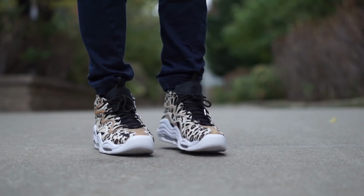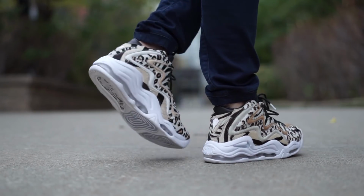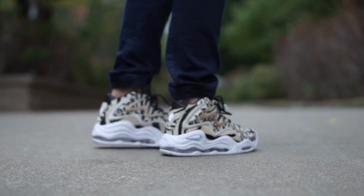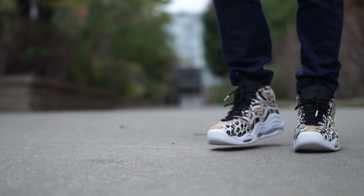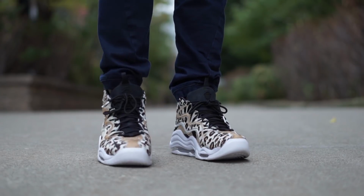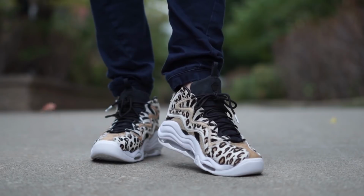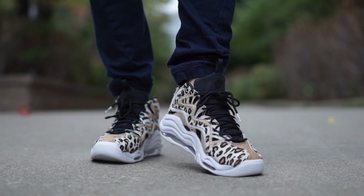So the Kith Air Pippen 1 Chimera released alongside an all-black version as well, and a handful of Kith X Nike collection apparel. They released on October 6, 2017, and it was a relatively easy cop. Unfortunately for me, I didn't get them through the initial drop and ended up having to pay resell. I'll explain why. It was probably the saddest and most washed experience, as they say nowadays.